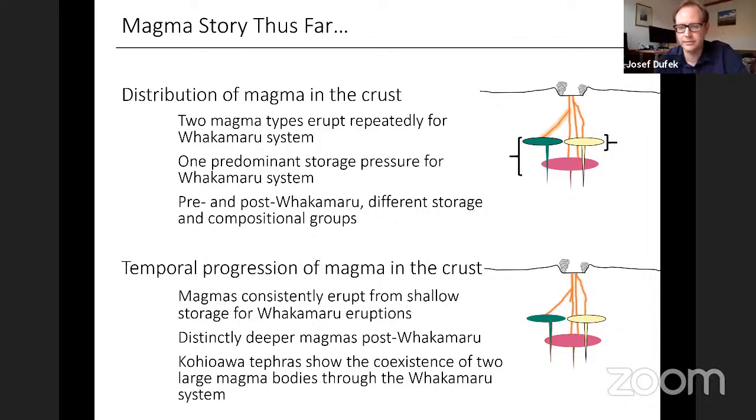And then maybe to give some folks a little bit of time, I had one question, Lydia. I know many of these eruptions initiate with phreatic interaction. I was wondering if you could see that in any of your sections, like the explosive stuff.